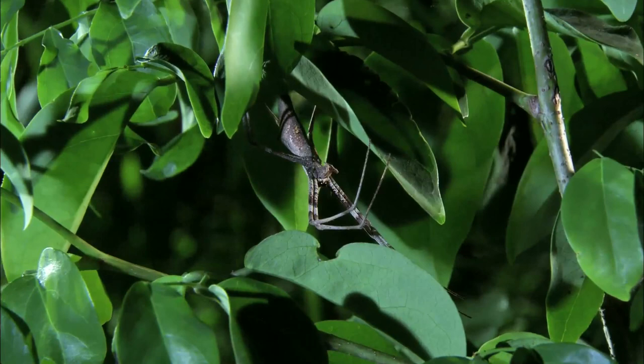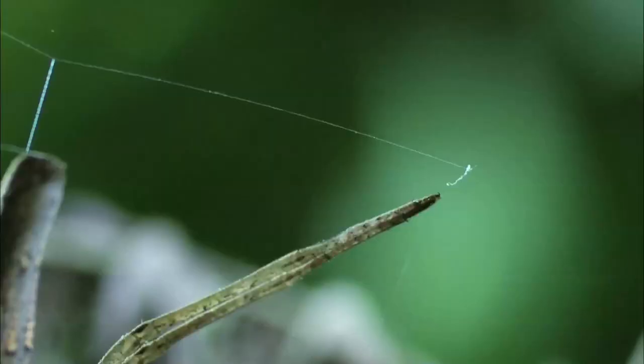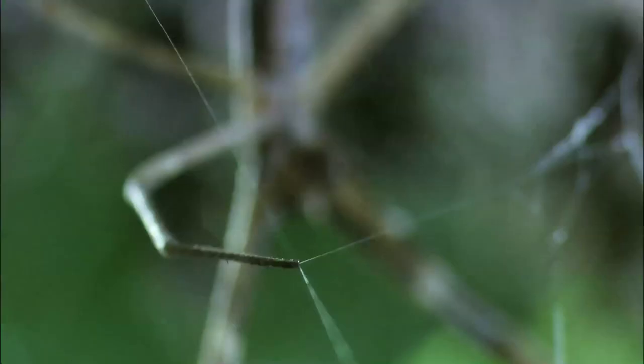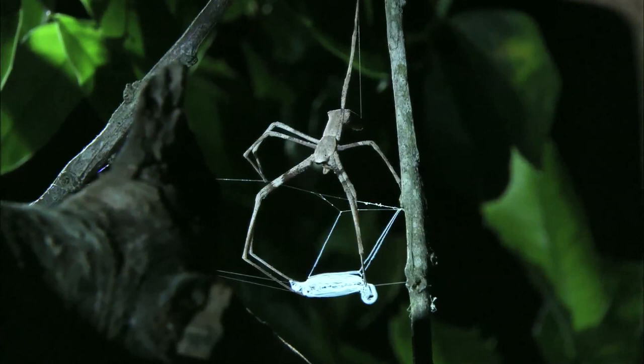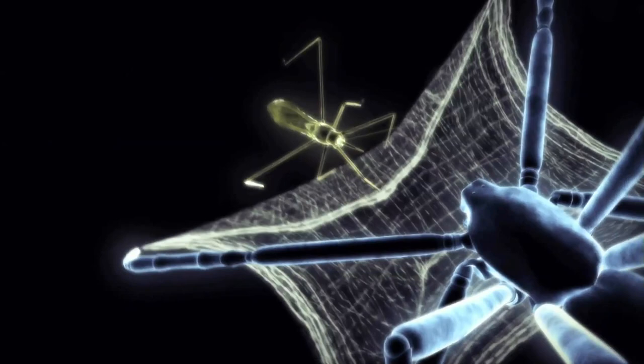But even more astonishing is the ogre face's weaponry. What these spiders do that is absolutely unique in the animal kingdom is they build a very, very specialized web. Hanging from a threadbare silk scaffold, the ogre-faced spider starts weaving a weapon. An expandable net that traps the unsuspecting in the blink of an eye. It flings it over its prey like a gladiator, casting a deadly net.